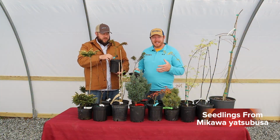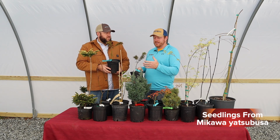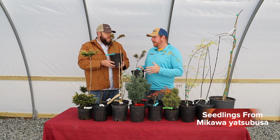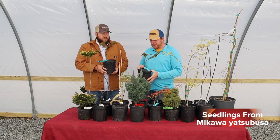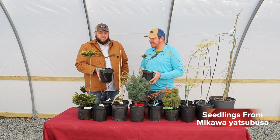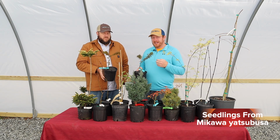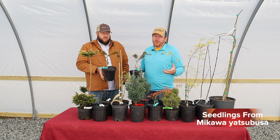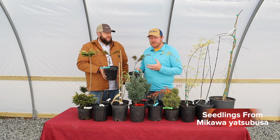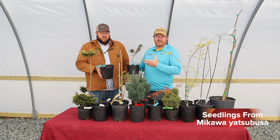Now, unfortunately, we can't take time to go through and look for specific traits. If you put those in the notes, unfortunately, we can't. Seedlings are a grab bag when it comes to the seedlings, but these plants are amazing. They're going to be an amazing plant you can put out in the landscape and garden. Really enjoy some different colors that you don't get with Makawa Yatsubusa. Maybe some different leaf shapes. Maybe a different fall color. I mean, they're a seedling Japanese maple, so we don't really know what you have until you grow it out there and then evaluate it and see what it does.